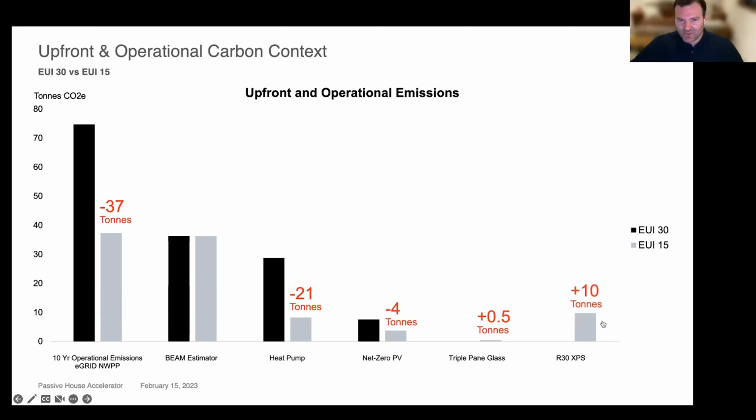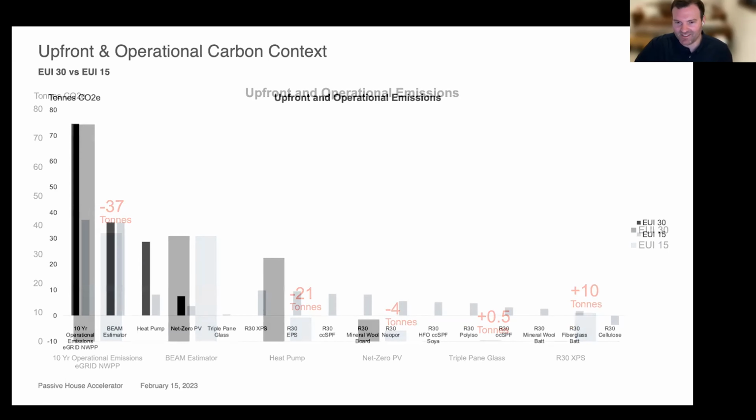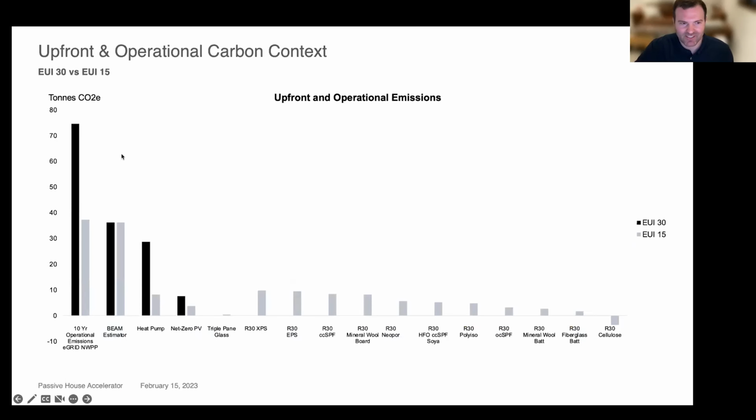But if we wrap the whole building in basically 6 inches of EPS, under the slab, foundation walls, roof, it adds about 10 tons of emissions. And so when you compare that to the heat pump emission savings alone, that XPS could be justified. Obviously, we have better ways to insulate, but it's just to provide context. And I just have the same analysis with a bunch of different types of insulation. If you did R30 EPS, just for context.